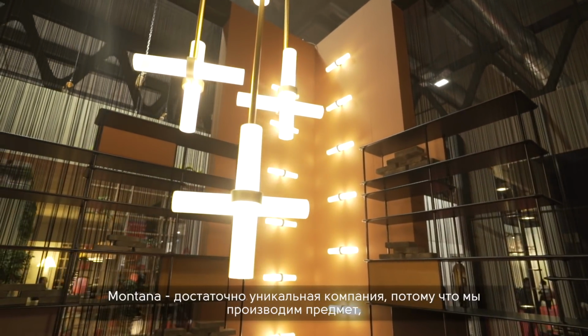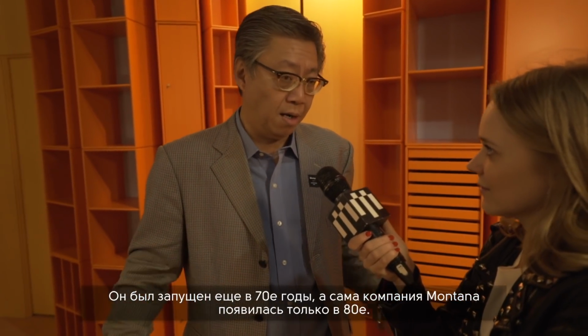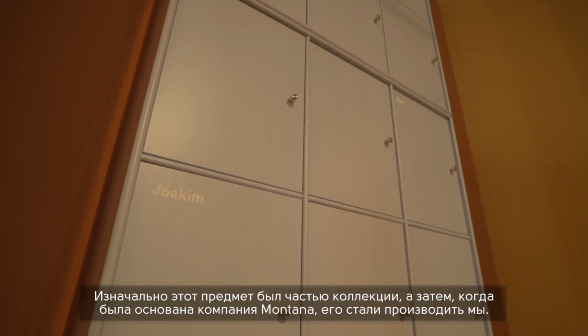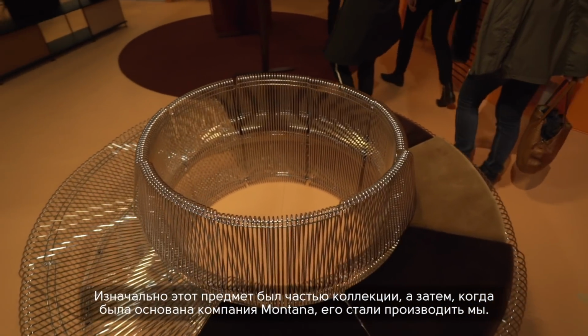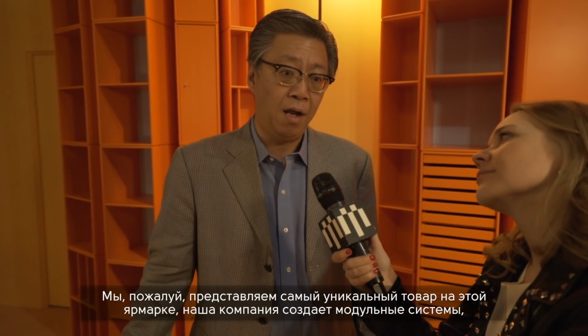Montana is a relatively unique company. We actually have a product that has a longer history than actually the company has. It's something relatively unique. The product actually started its lifespan in the 70s, and Montana was having the company only in the 80s. So originally the product was part of the collection of Fritz Hansen, and then it was being taken out when Montana was formed in the 1980s. The product is probably one of the most unique products, I think, in the fair.